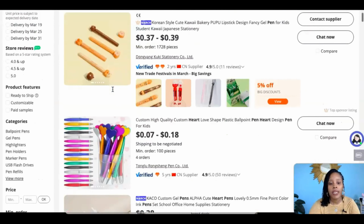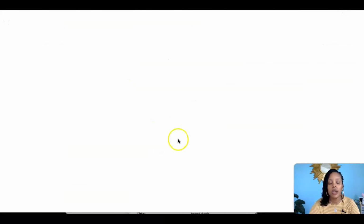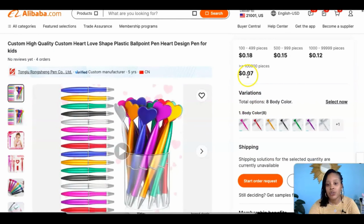So we put in heart pens, and here they are, boom. Okay, so the minimum order is 100 pieces. It looks like they've only gotten 4 orders of these pens. They're from 7 cents to 18 cents. So you're just going to click on this particular supplier, and you can get it down to 7 cents a piece if you have a mass order of these pens.